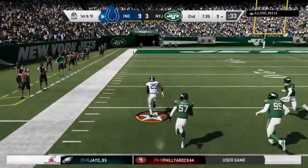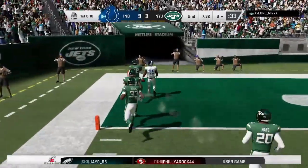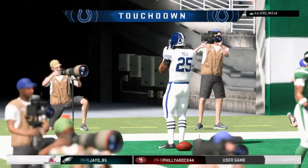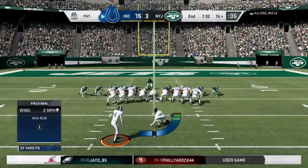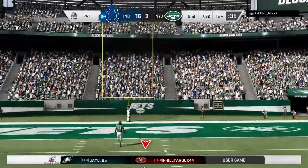And he's got daylight. It's a foot race. Past the 20. Touchdown, Indianapolis. Marlon Mack, 91 yards. And the Colts strike quickly here for 6 points.